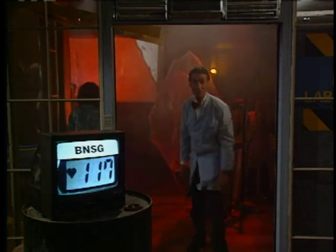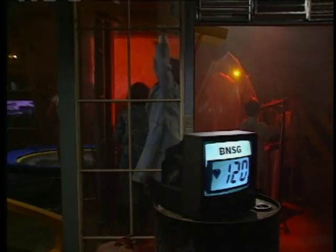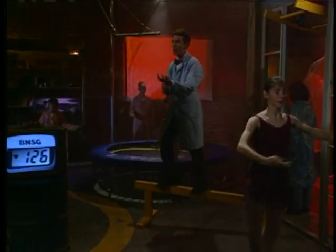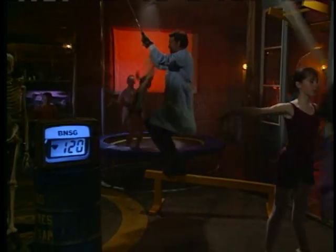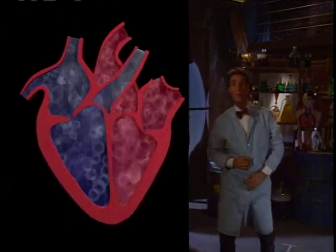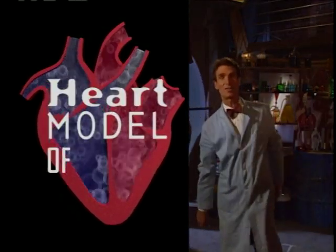Your heart is a muscle about as big as your fist, just like the muscles in your hand. But it never relaxes. For such a small muscle, it does a huge job. Your heart is always beating, but you never have to think about it. Take a look at this. It's our larger-than-life heart model of science.